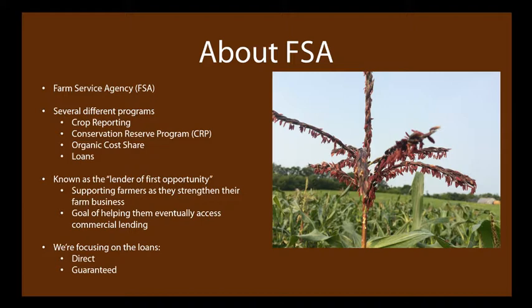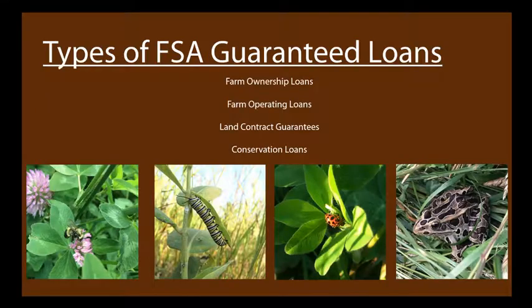We've already talked a little bit about direct loans in webinar 1, but we're going to talk just a little bit about the difference between a direct and a guaranteed loan, and then really dig into these guaranteed loans in this webinar. There are a few different types of FSA guaranteed loans. They include farm ownership loans, farm operating loans, land contract guarantees, and conservation loans.